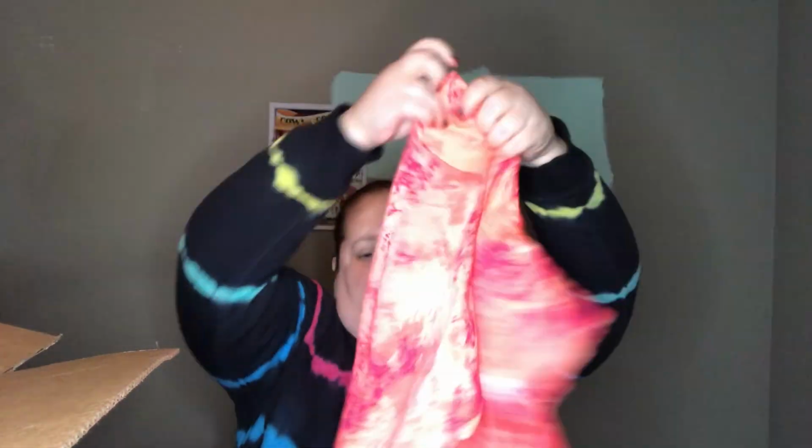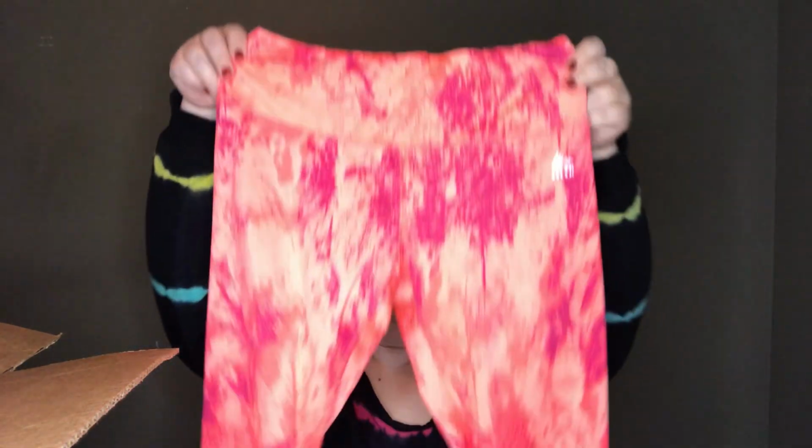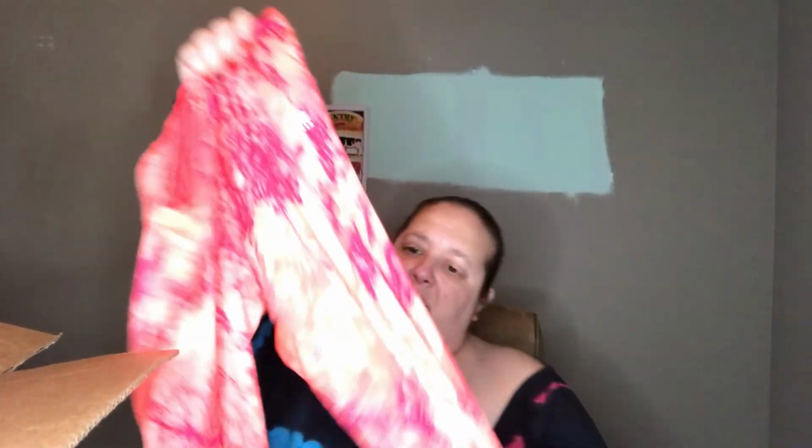These are RBX, size medium. Not a brand I normally pick up, but I do like this color. They are capri leggings. It's hard to see the color. That's a better representation of the colors. They're a really fun pattern, and they look to be in pretty good condition.